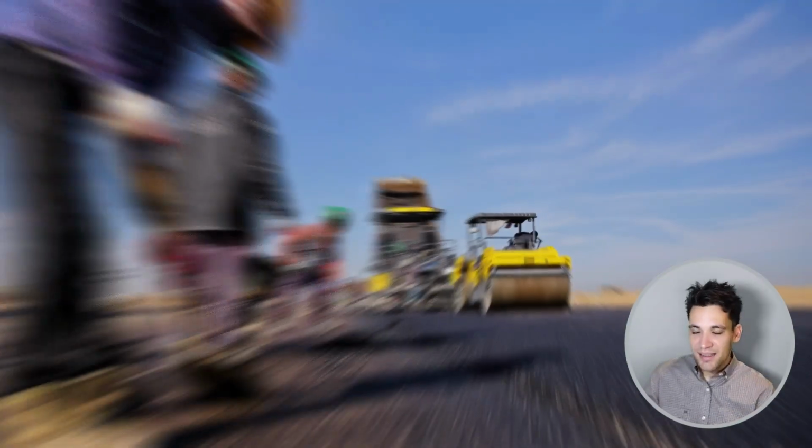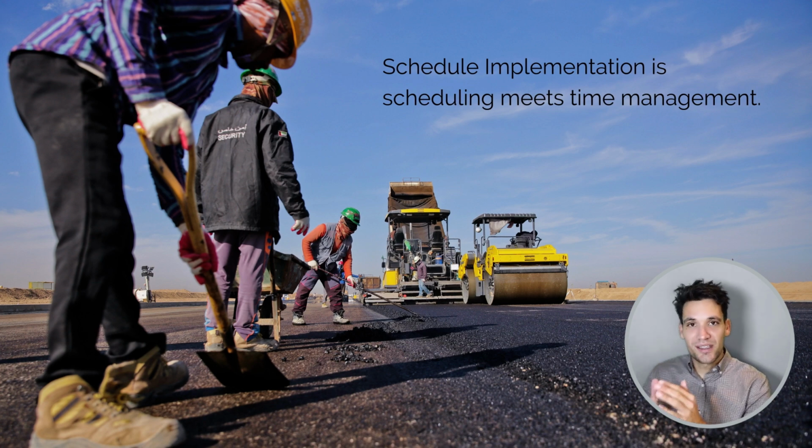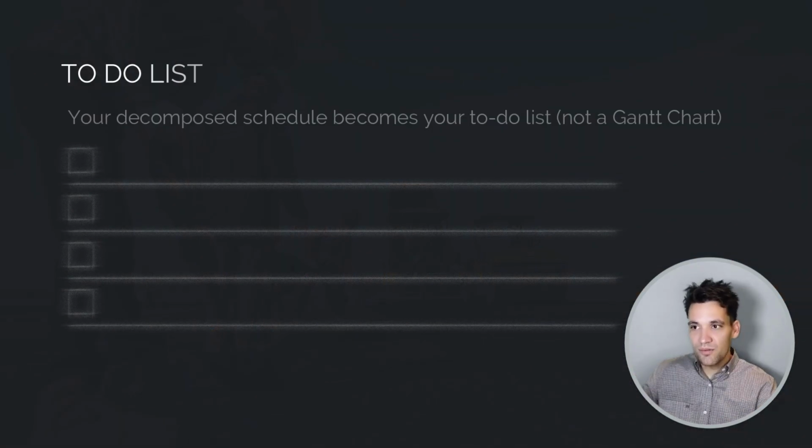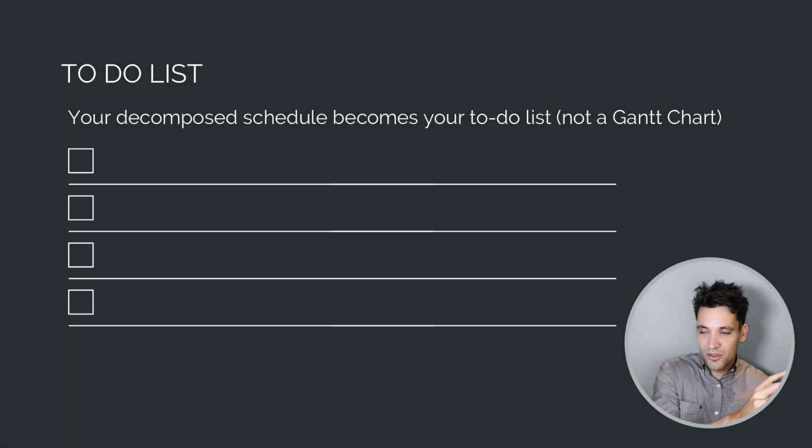At the end of the day, schedule implementation is where scheduling meets time management. So much of schedule implementation is just being organized, preventing roadblocks before they occur, thinking through what has to be in place for this to happen, constantly asking yourself the question, have I identified everything? Is it ready? Is it going to be ready on time? Effectively, what you're doing in this step is taking your schedule and transforming it into a to-do list.